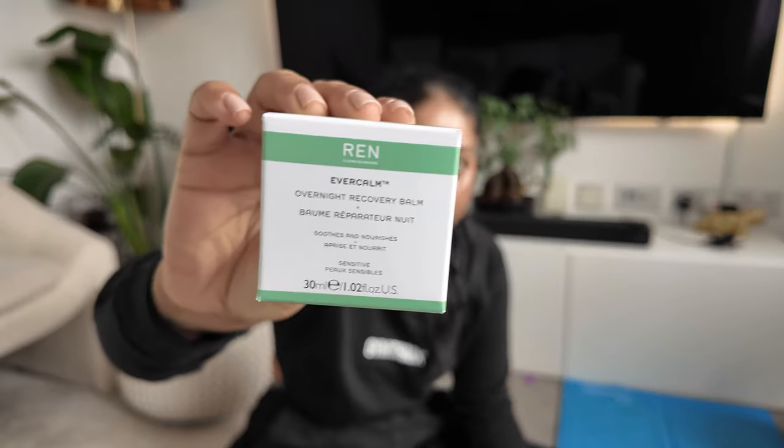I love Ren at the moment, especially their recovery kind of range. Oh, it's the Evercalm range. I've been using this, so it's nice to have the top up of this. Actually no, this is the balm. I have the mask, so I could put this on at night. Because you're wearing so many acids, active ingredients on your skin, you kind of just want something soothing and repairing.